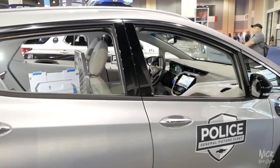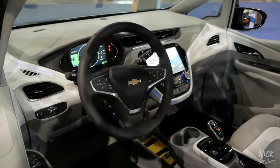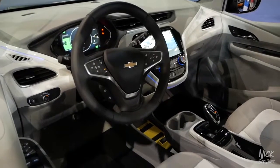Awesome. Well, this is the Bolt electric, a fully electric vehicle. You see the police logos, and that is for a reason, because for a city vehicle, this is a direction we're going, like parking enforcement, that type of thing. It has 238 miles of range on one charge, so you can drive all day basically, especially in a city.